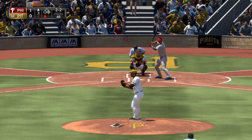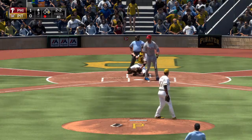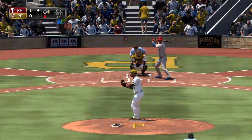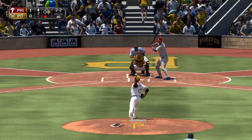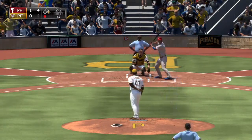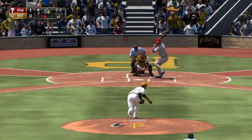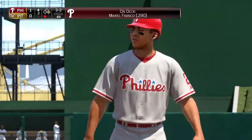Not that he cares or is afraid to be in that fourth spot, but he said he much prefers to be number 3 in the lineup. Jordan fouls it again, stays alive. Still 2 balls and 2 strikes. Swing, better. Count is full. Maikel Franco waits on deck.